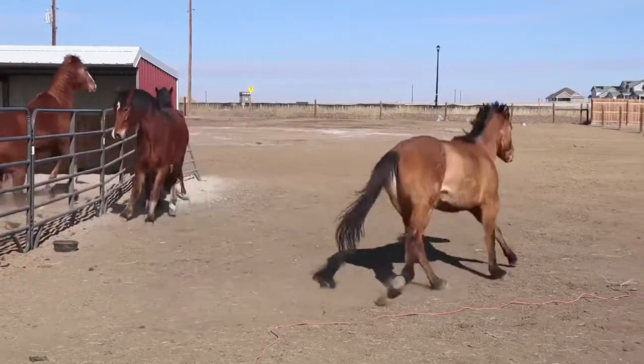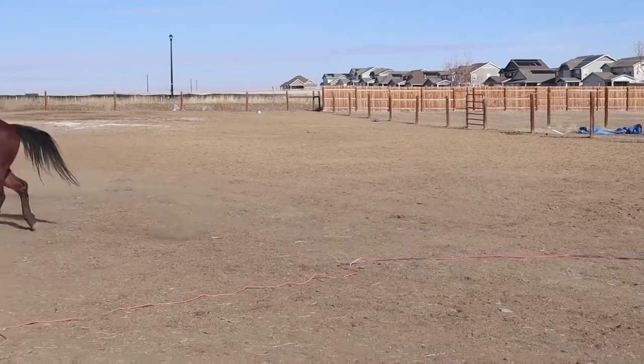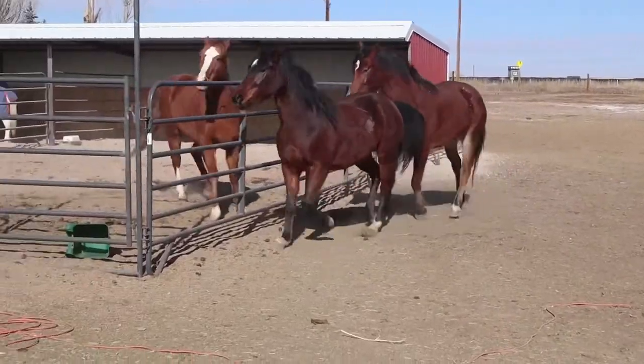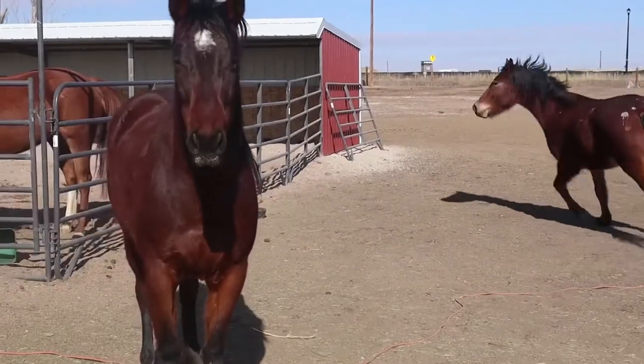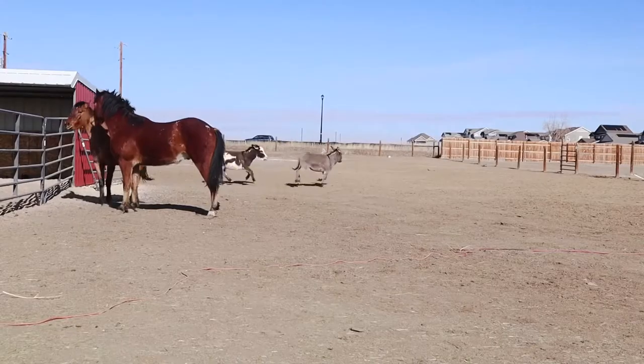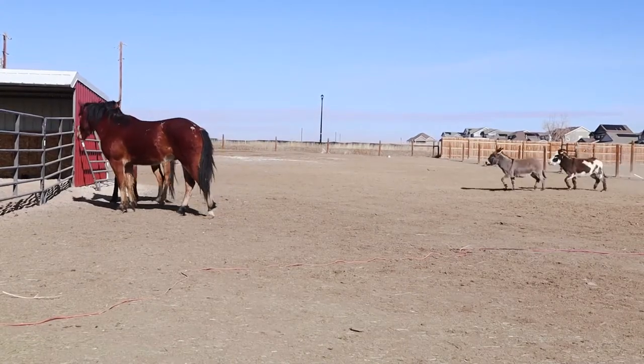The young herd was turned out in the pasture and they were having a great time. They were running all over the place and the two donkeys were also just running around like crazy.